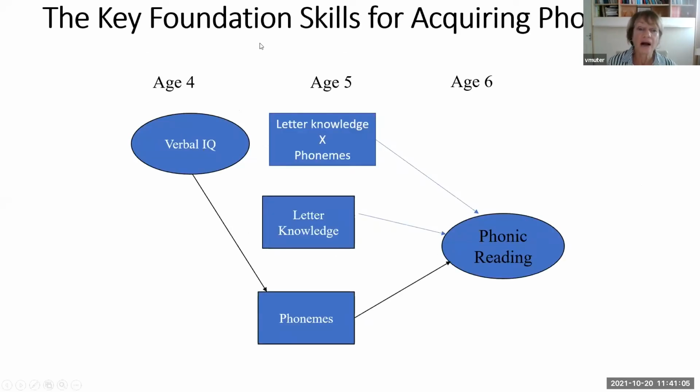Let me show how these key foundation skills relate to reading in the form of this path diagram. A path diagram is a visual representation of how reading progresses over time, and it works from left through to right. So on the left side, we're looking at the children at age 4, then we follow up the same group of children a year later at age 5, and we see them for the last time at age 6.